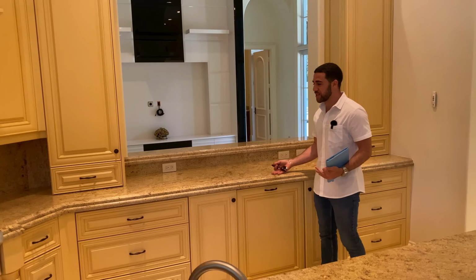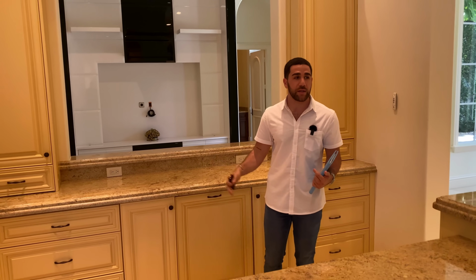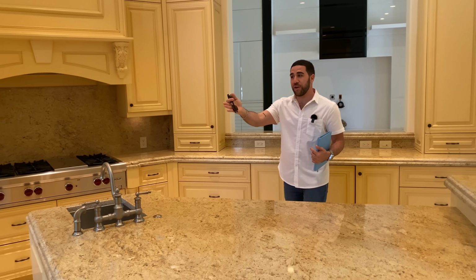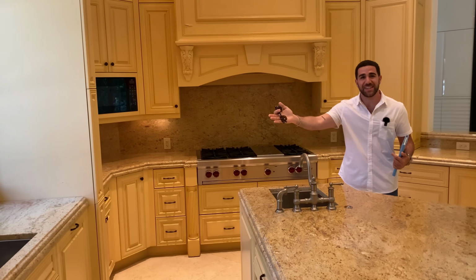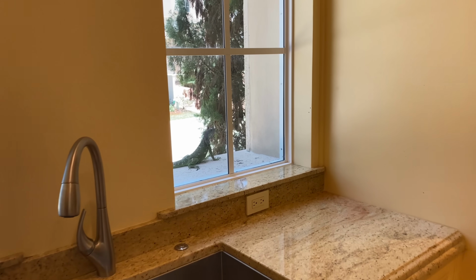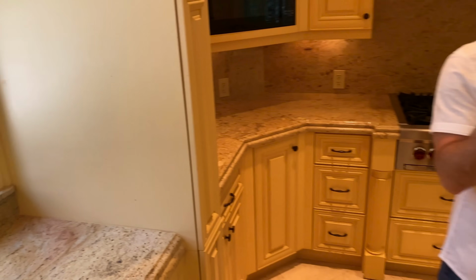A great space overlooking the TV room. So if you're cooking dinner, if you have like a family gathering, you can be in both rooms at once. You're not really cut out from everyone else. Nice walk-in pantry, and then just like a really Floridian view of an iguana sitting at your windowsill, because that's just the kind of things that you see in Florida. The stereotype is real with iguanas in South Florida.